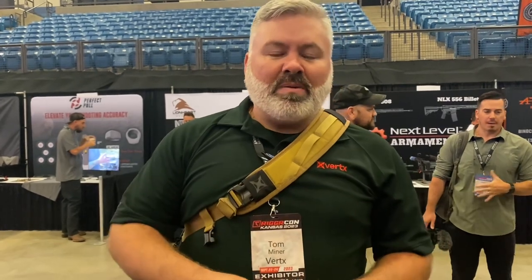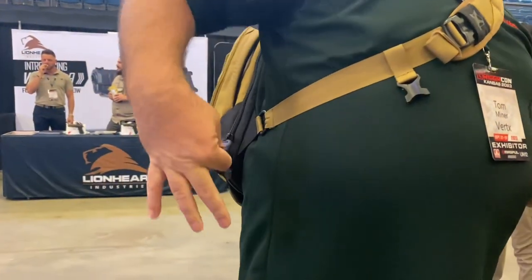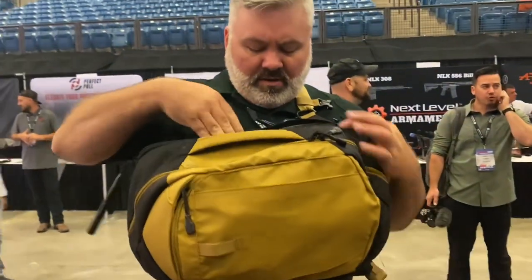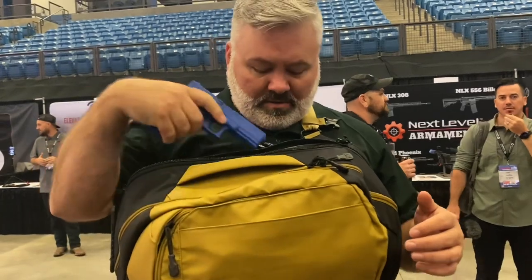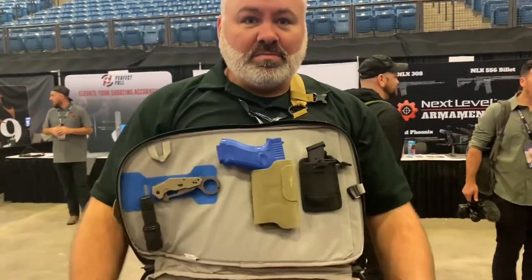This is the Vertx Commuter Sling Bag, my favorite bag that we make, and here's why. If I want to get to any of my kit in a quick manner, all I've got to do is grab the pull tab, bring the bag around to the front, zip it open, and there's my gun. Or there's my chest rig with my entire arsenal.